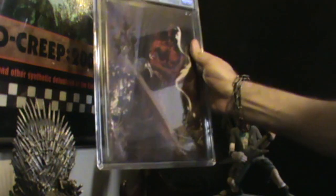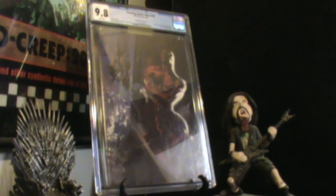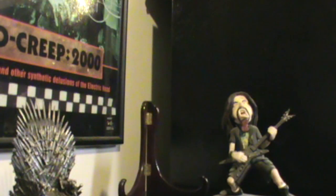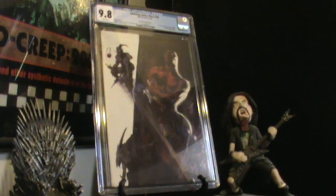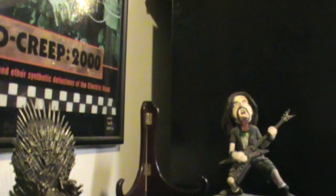Here's cover B. This is the Virgin blue cover, 9.8. Awesome. And he did a cover C, which is like a 1 in 1,000. I think 1,000 print run. That's what I meant. 9.8 also. So very happy with the turnout on those. So some of the books that I got doubles of and triples, I'm just gonna be showing the singles of them.